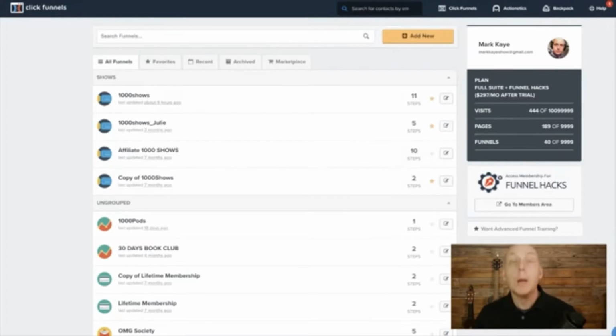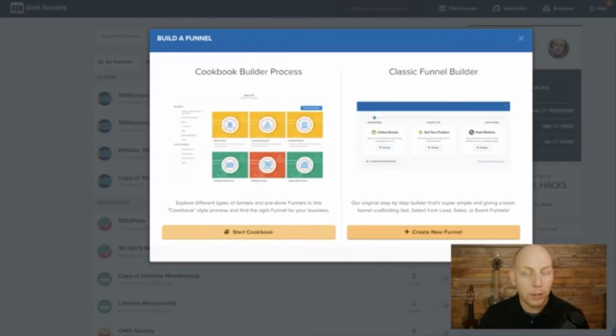Keep watching. All right. So when you first get to your dashboard, this is what it looks like. All your funnels are here. They're organized. You can make favorites, whatever. And if you want to start, let's say, a new funnel, they make it really hard. Just kidding. They have a button here that says add new. You just click add new funnel. Now there's two ways to do it.